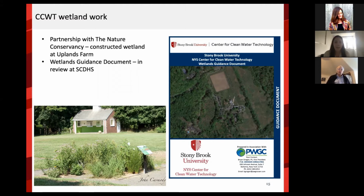Unfortunately, modifications to the system were finished in March or April actually of this year, which coincided with the onset of COVID. And so as a result, we have not been able to sample the system yet, as it's currently not receiving any flow. But we are really excited for the opportunity to begin to sample the system and to see how it's functioning.